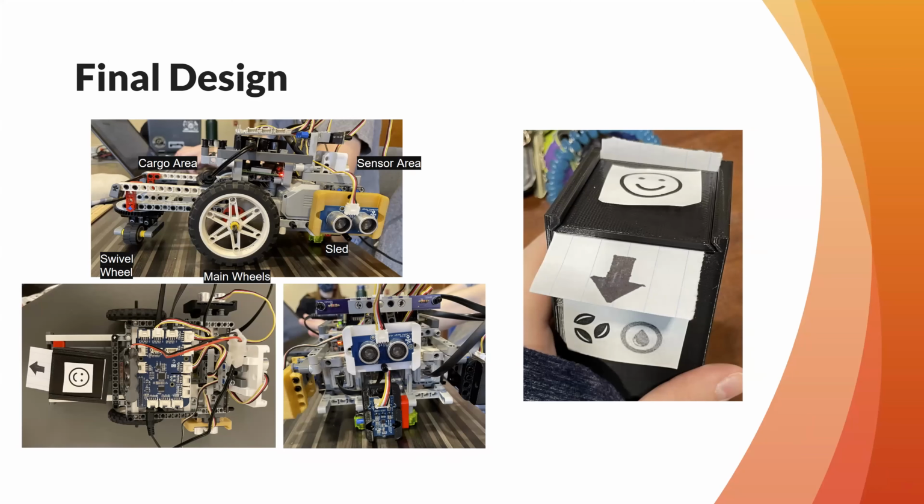Our cargo container has its sliding lid with designs on it. The smiley face on top helps the robot and cargo look non-threatening. The arrow is to make sure people know how to operate our container. On the front is a logo for what is inside the container. We have logos for food and water, medical supplies, emergency shelter, and fuel that can be easily switched.